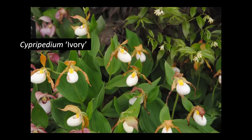This is another one that is pretty darn tricky to grow. I haven't looked at the parentage, but it looks like the West Coast form, Cypripedium californicum maybe, I can't remember. It has these white pouches, and you see there's a flower, and then coming up behind it another flower. I didn't put a picture of Cypripedium californicum. Somebody correct me in the chat if I'm giving the wrong species name.